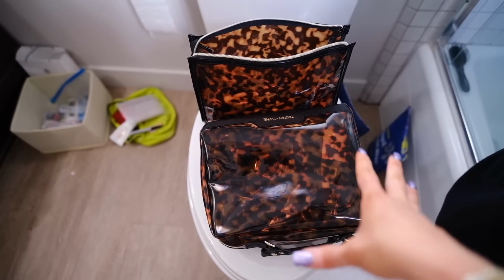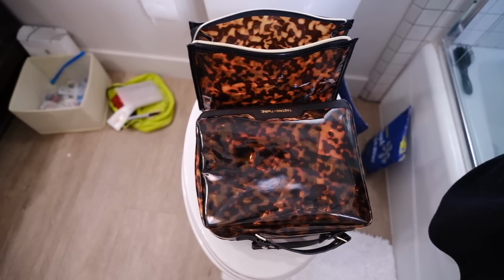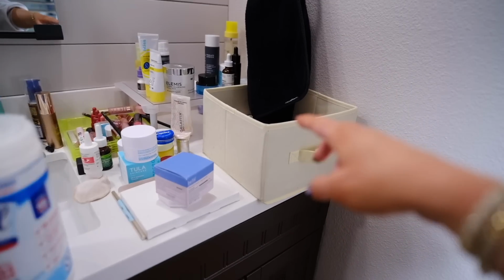So I need to clean out my bags, do all of that. I really liked my setup from last time, so I think I'm going to keep that the same, but I'm going to show you and clean it all out. I mean, yeah, don't judge me, okay? There's been lots of filming happening in here, lots of product testing. Actually, I already went through these.